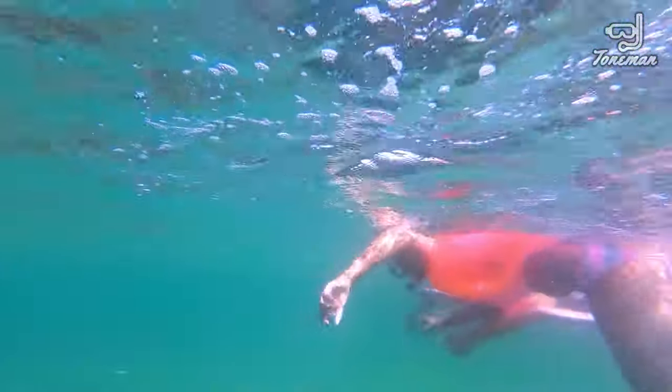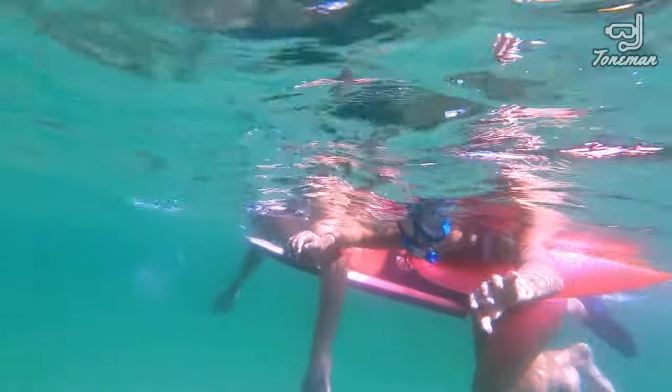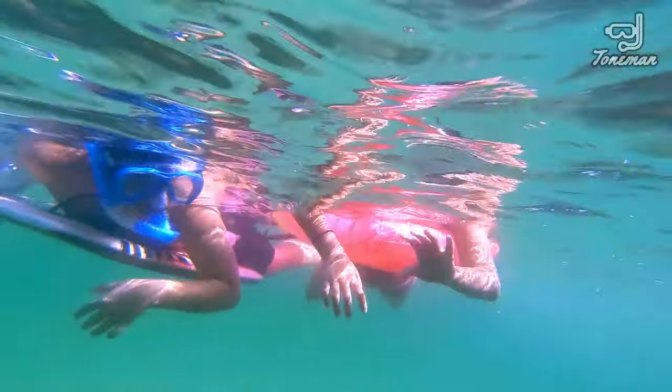What a day in beautiful Panama City Beach at the jetty at St. Andrews State Park. I love experiencing these snorkeling adventures with family and friends and sharing them with you.